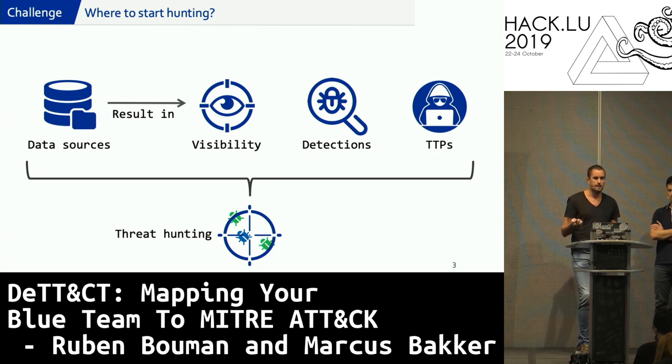And of course, DeTT can also be used for loads of other blue teaming activities. So it's not only created for threat hunting, but for us, this was the reason why we created the framework.